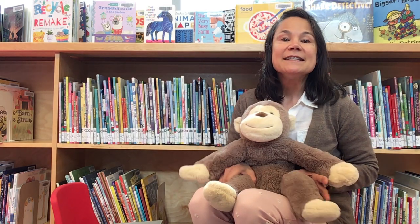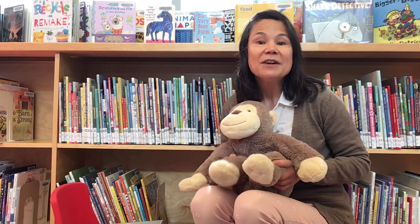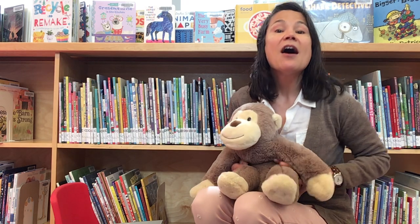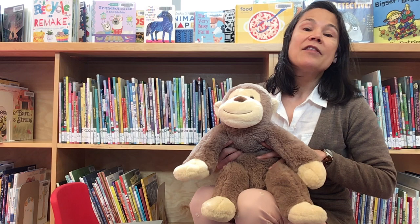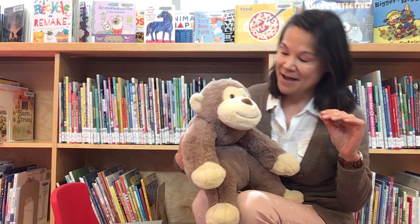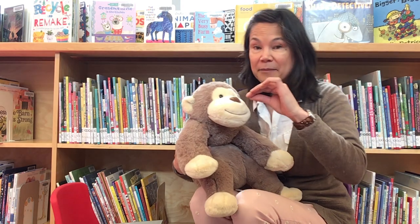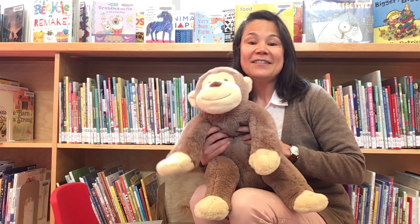The seagulls on the beach go march, march, march, all through the town. The hens on the farm go peck, peck, peck, all through the town.